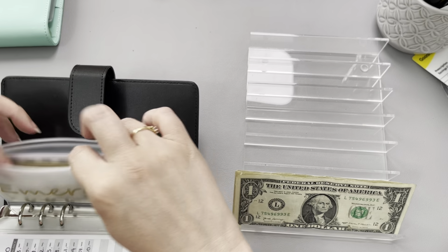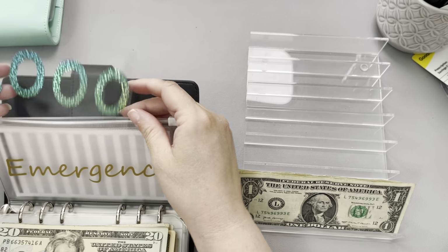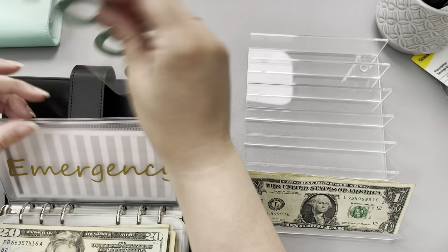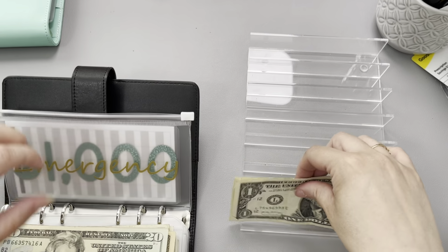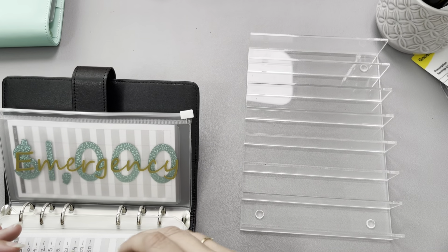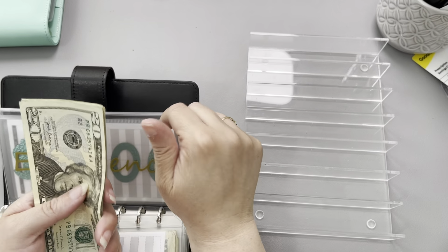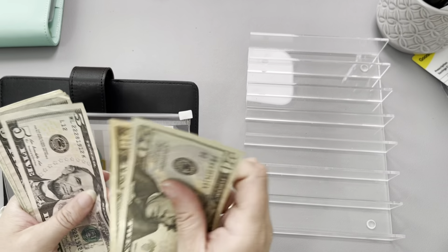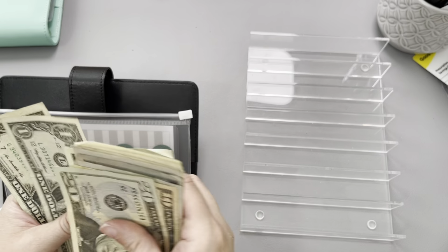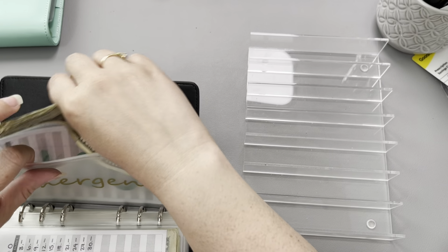And last but certainly not least, we have our emergency fund. So our emergency fund has $1,000 sitting in our savings account, and I have that placeholder sitting right in the envelope. And it gets the last $4 from our sinking funds so that I can keep our sinking funds at a set $100. So we currently have $1,020, $30, $35, $40, $45, $46, $47, $48, $49, $50, $51, and $52. So we have $1,052 sitting in our emergency fund.